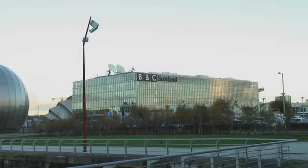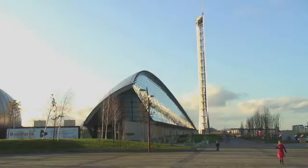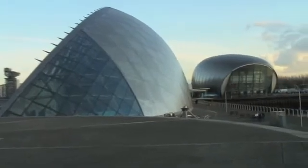The BBC building is a very simple but very fine building. The Science Centre and the Tower are both interesting structures. The Tower was actually a design originally for St Enoch Square about 10 years earlier than it was constructed. But somewhere down the line the city decided to move the building down to the site beside the Science Centre.